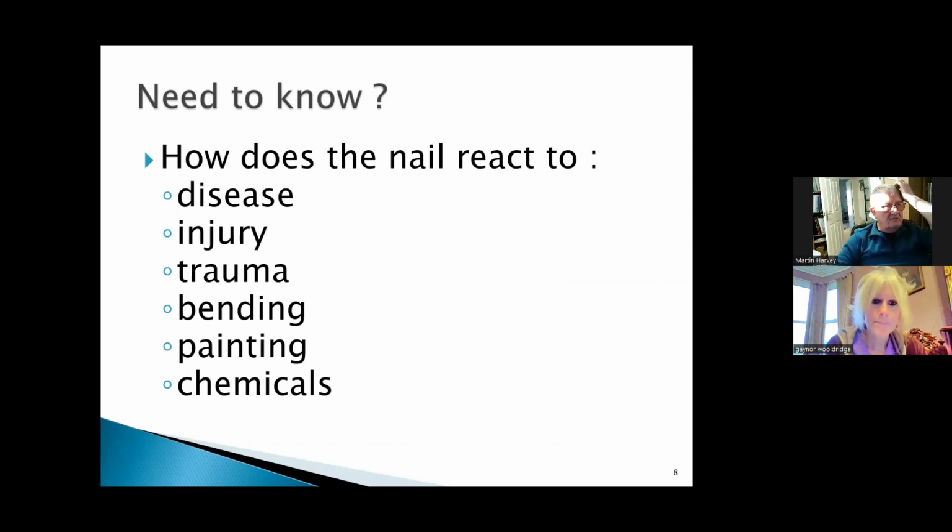So, if you're going to do anything to the nail, I suggest to you that you need to know how the nail reacts to disease, to injury, to trauma, how it reacts to bending, because a lot of the correction systems that Gaynor will be talking about do involve bending the nail.